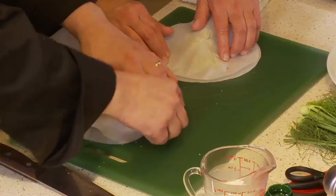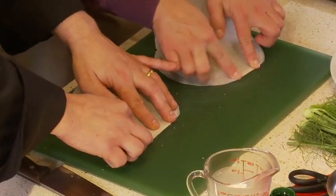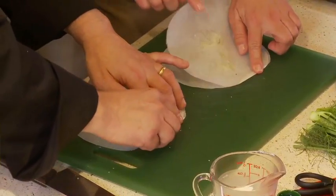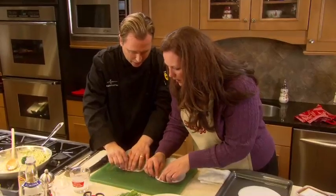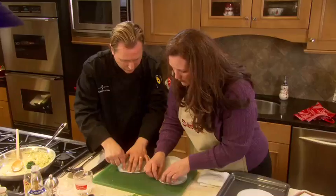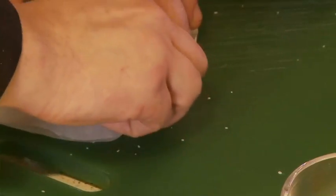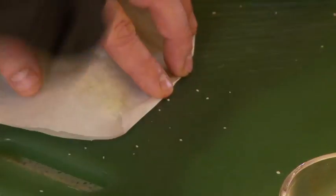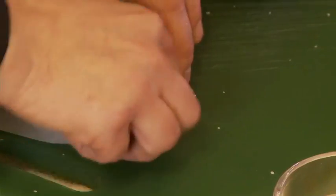Okay, now at 12 o'clock, I want you, Kathy, to make a fold here. Skinny little fold. Yes. Okay. And then we'll continue folding clockwise here. And I want to point something out. There's a point here when you fold. That point needs to be fully covered. We want to keep all of that air and that steam inside of the papillote. So cover my corners and just tiny little folds.